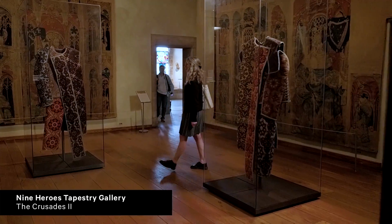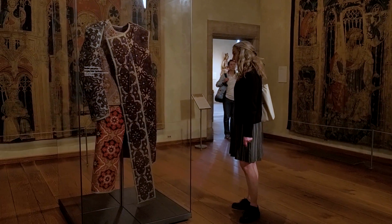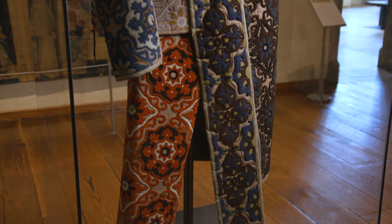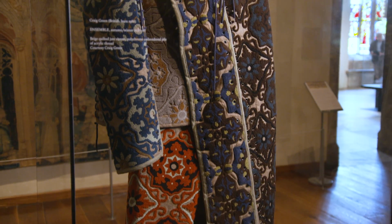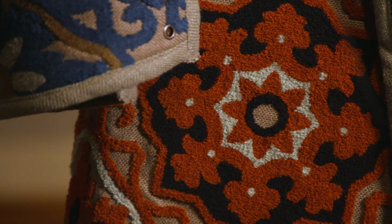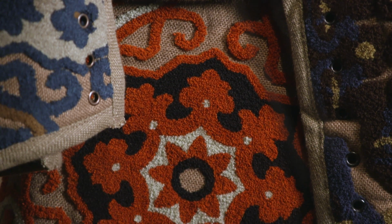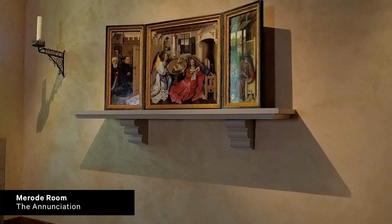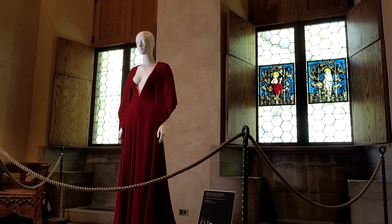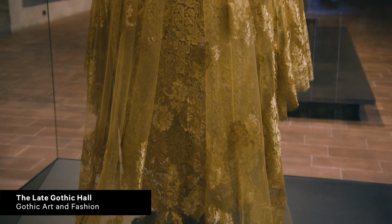Then in the 9 Heroes tapestry room are some of the earliest tapestries in the Metropolitan Museum's collection from the early Middle Ages. And within that section we have used garments by Craig Green, inspired by a stole, but made out of Islamic prayer mats. So those particular garments relate to the idea of the Crusades. Some of the more complex pieces are on display in the Met Cloisters. So I hope that it's a journey people will make.